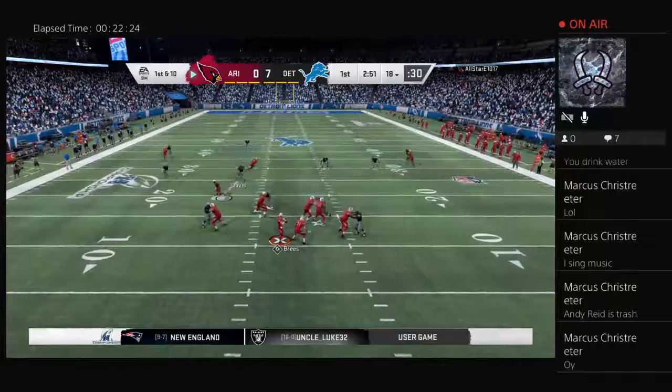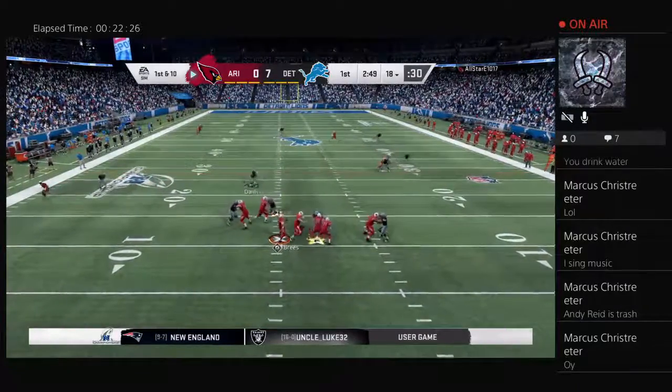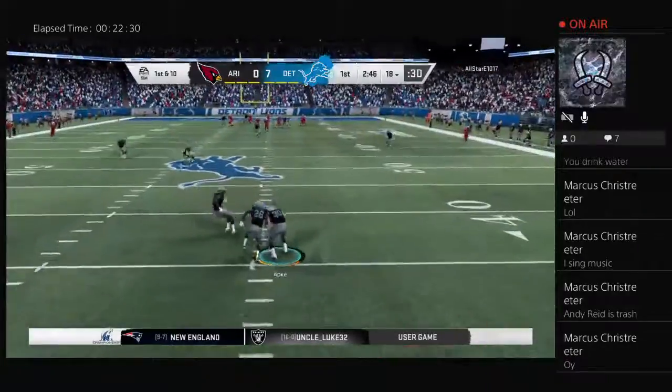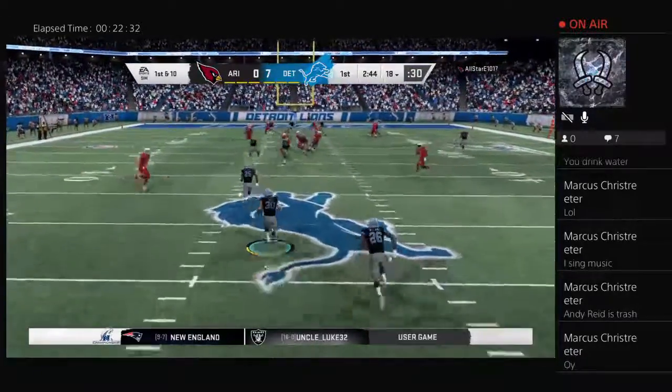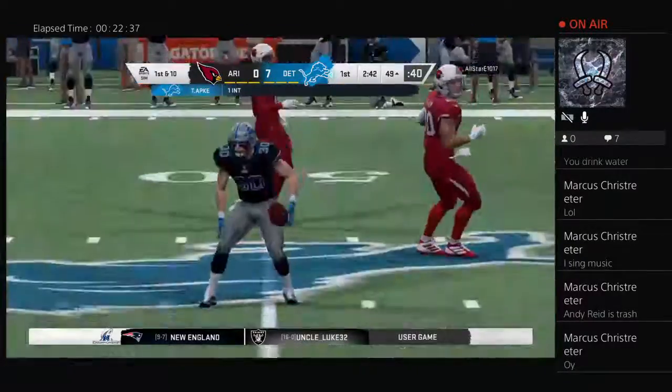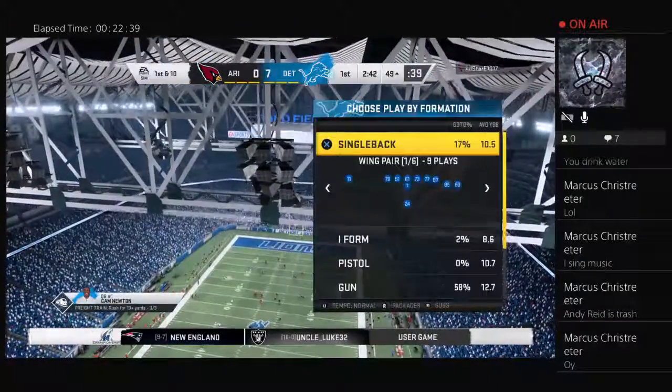On first down, Brees. Oh, he's going to take a shot right away. Looking for Fitzgerald, and it's intercepted. Picked off by Troy Apke, and he's just across midfield and down at the 49-yard line.